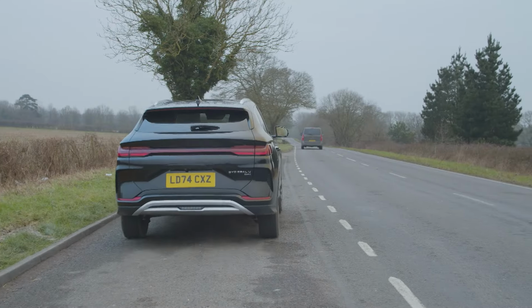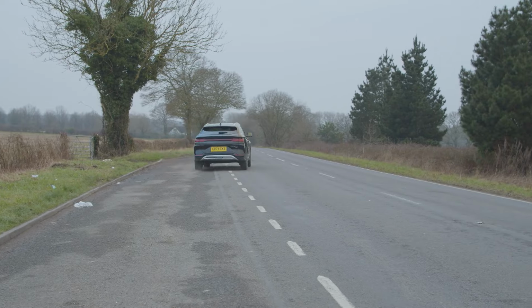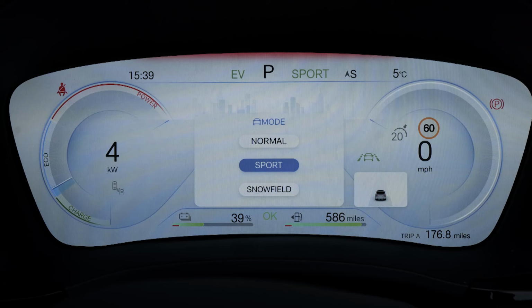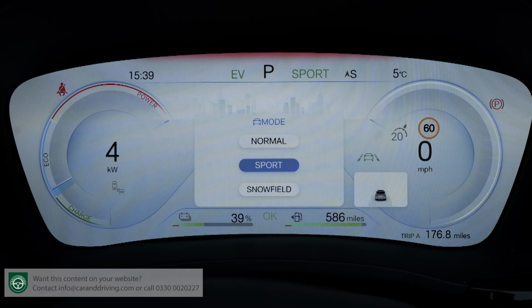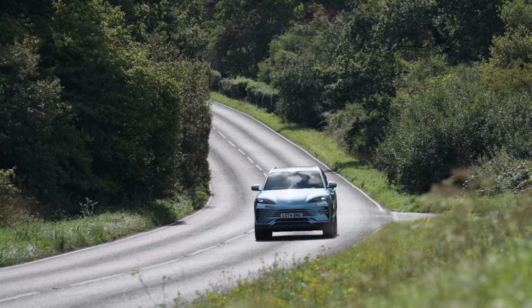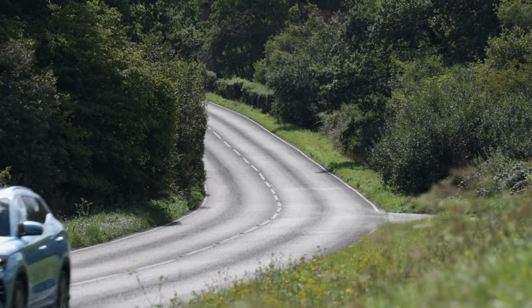Power jumps to 319 bhp, improving the 8.9-second 0-62 mile-an-hour sprint time you get with the front-driven models to just 5.9 seconds. The Design version supplements the usual Eco, Normal, Sport and, curiously named, Snowfield drive modes with extra mud and sand settings too. The battery on offer is the smaller 18.3 kilowatt-hour one and is supposed to deliver up to 43 miles of EV range.